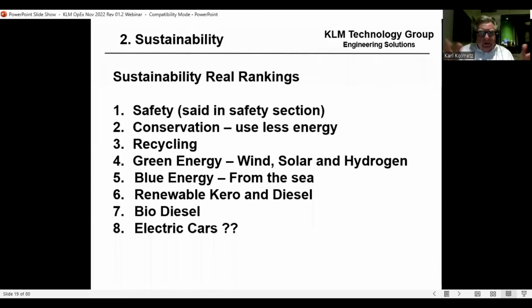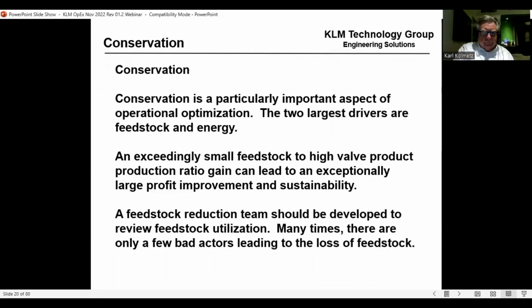But safety is number 1, conservation, use less energy. In chemical plants, there's a whole big range of things to use less energy. We're going to talk about some of them today. Distillation, heat exchangers. Heat exchangers are notoriously designed poorly. I'm going to talk about that. And pumps, we're going to talk about that. Recycling, green energy. So let's try to work on the top 4. Blue energy, we're developing, and we'll go from there.